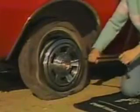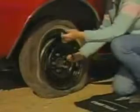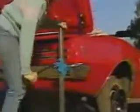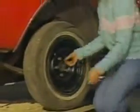Now use a screwdriver or a lug wrench to remove the wheel cover, and loosen the wheel nuts with the jack handle or lug wrench. Now jack up the car until the tire is several inches off the ground. Remove the wheel nuts and pull the flat tire off the hub.